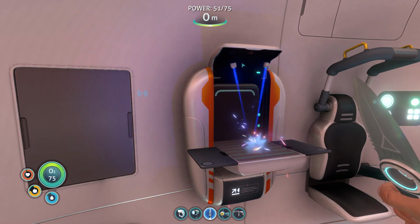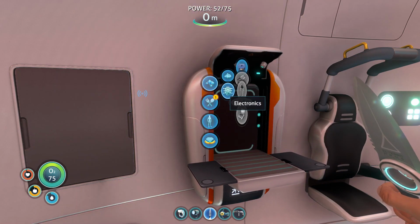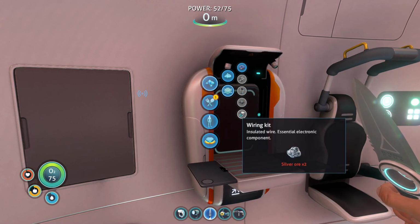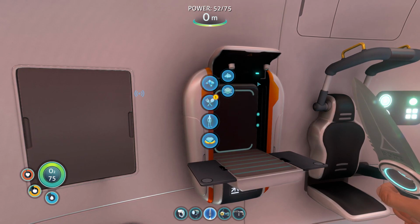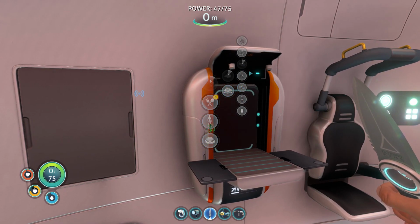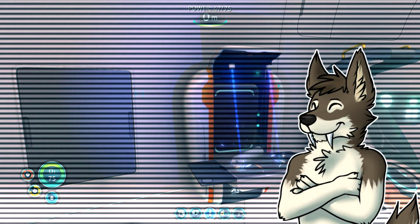Let's see, there's one more fiber mesh. Perfect. Can I use this stuff for anything else? Like, do I need the creep vine for anything else? They're back again. I hate these stalkers. Oh my god. Oh, just you wait.